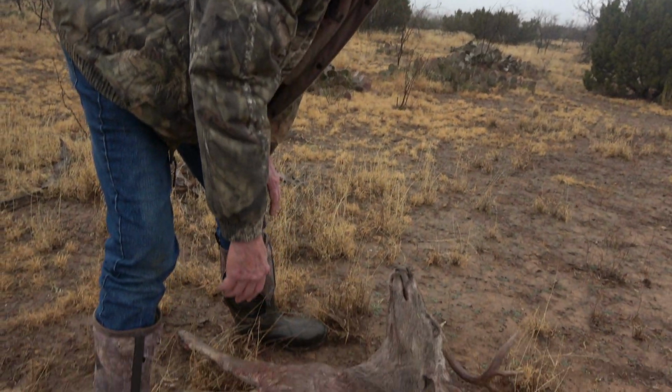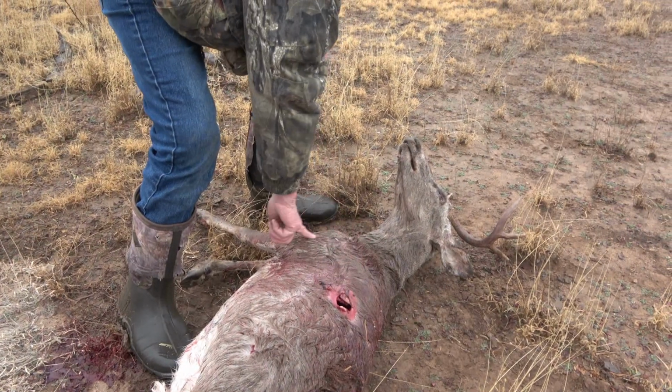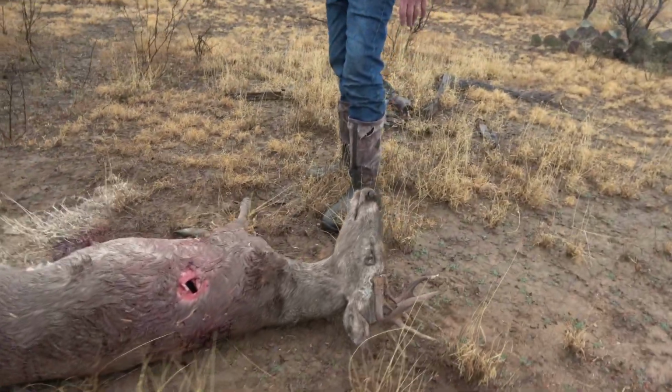Some people call that no man's land. It's a little high, and it clipped a rib right there. It's a wonder that deer made it this far. Yeah. Well, we got him. I feel a whole lot better. No hunter wants to lose game.